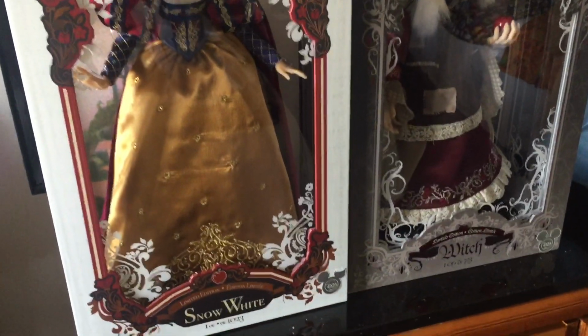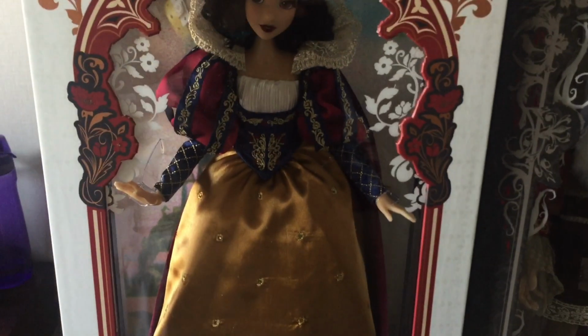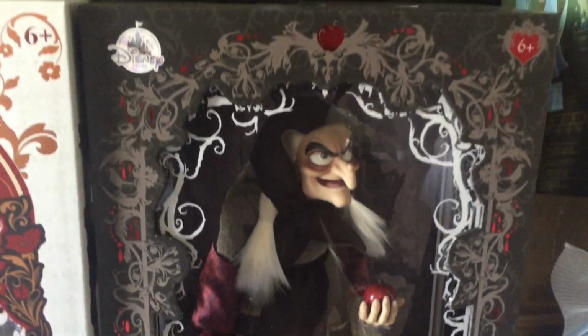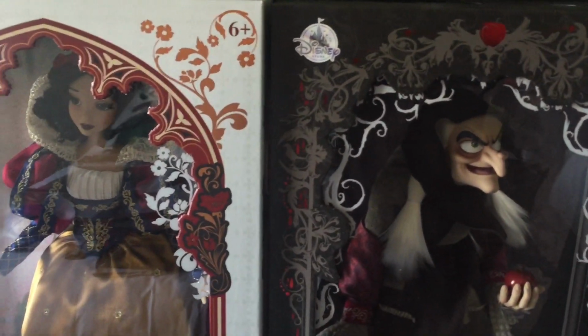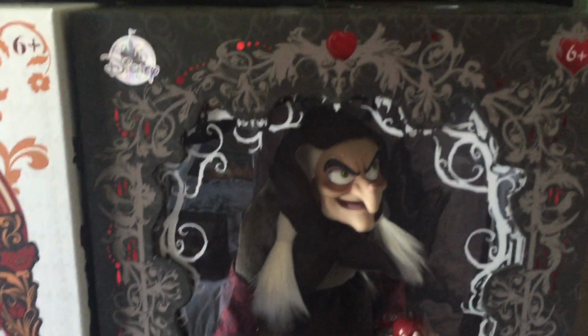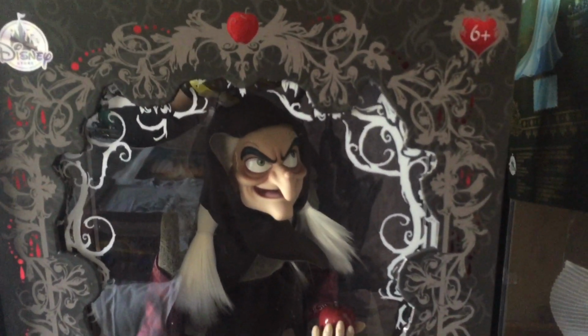The Snow White is limited to 1023, and you can see the embellishments on the sleeves, on the dress, and on the surrounding collar, and they did such a great job of detailing it that I'm really happy with it. And both of these boxes have this beautiful artwork, and some of it has foil work that makes it shine like the apple.